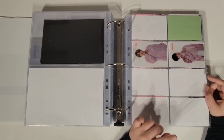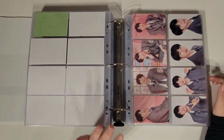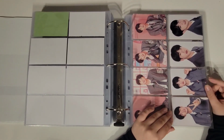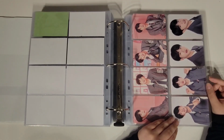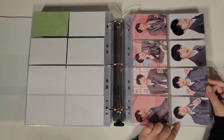I do have the calendar, all the stuff for the calendar on hand, so those will be added in my next binder update, along with a lot of other stuff. But then we have Muster. So this is 4th Muster.